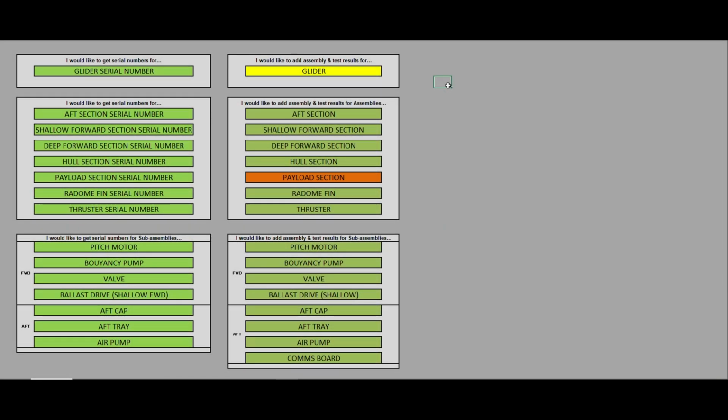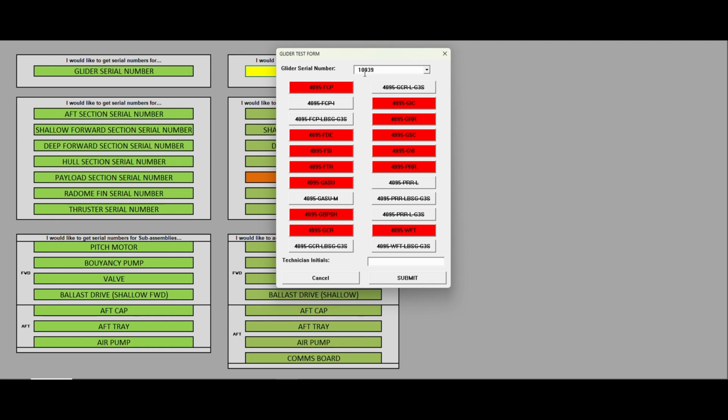The Glider test form goes a step further than all the other test forms. Instead of just entering values into a generic test form, this process generates a dedicated serial number specific Excel file for each Glider. When a technician selects a Glider serial number from the list, the form not only loads relevant data from the database, it also opens a pre-formatted Excel workbook linked to that unit. This form ensures the correct file structure and test steps are used every time.